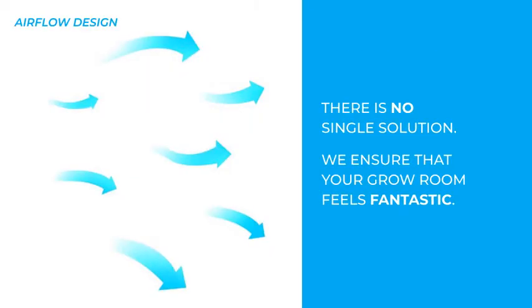Again, airflow design is different for each space. There is no single solution, especially when talking about the differences between mother rooms, clone rooms, baby rooms, bloom rooms, veg rooms, and drying and curing rooms.